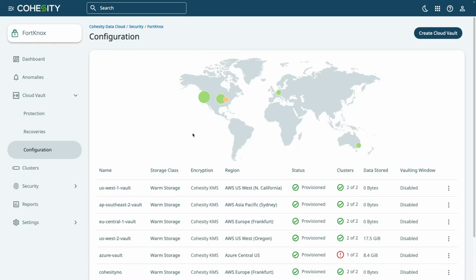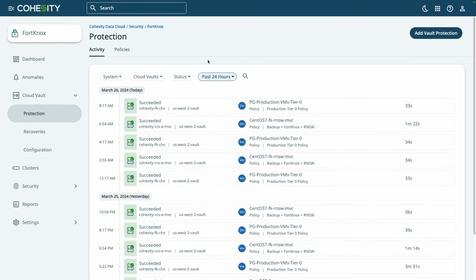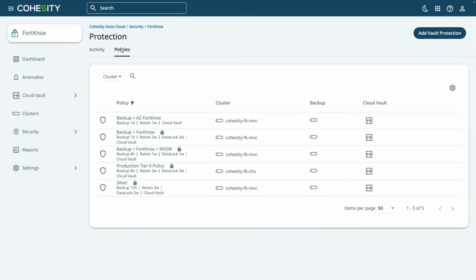So the next question is, how do I move data into that vault and start using it proactively? So from there, if I go to my protection, I'll click on my protection UI here. And what this shows me is the activity, all the protection groups that I am storing data in my vault and which one it's storing to. And then in Cohesity, what we have is a policy. And a policy dictates how often you want to protect the data, as well as how long and where you want to store it.